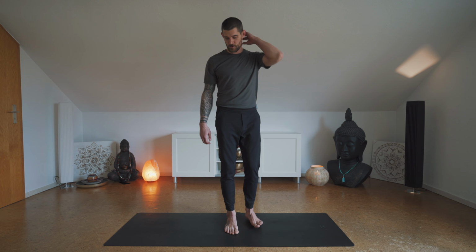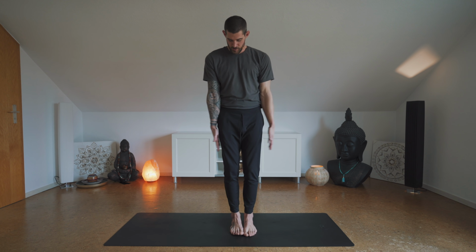The more advanced version of this is to keep your hands completely at your body, and then you fully isolate the scapula. That's very, very hard for me to do as well. I'm working on that too, but that would kind of be the next version.